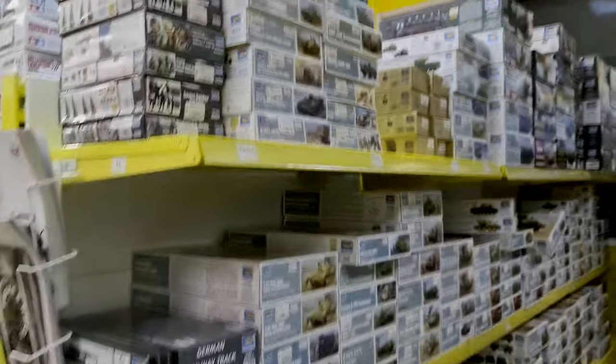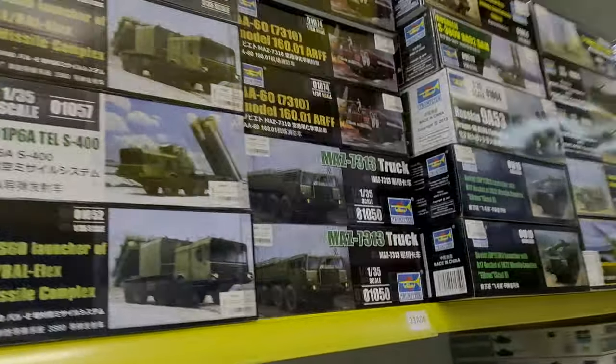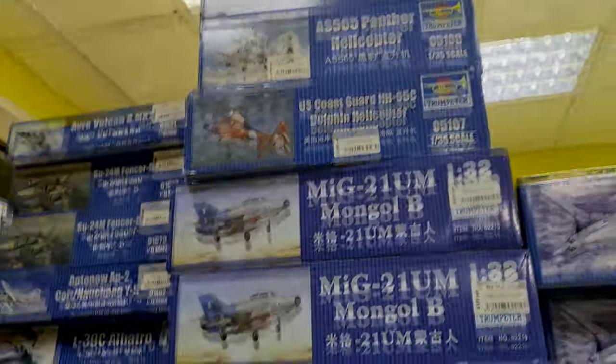We'll do quickly, this is the Trumpeter section. Armor on one side. And to note, they've got a lot of the big boy kits, like the big model kits that they do. The air defense systems, that firefighting vehicle. Oh, lots and lots of stuff. And then also, you will see a couple on this side. We have Trumpeter aircraft, again like the bigger ones, the 32 scale stuff, including the Intruder.